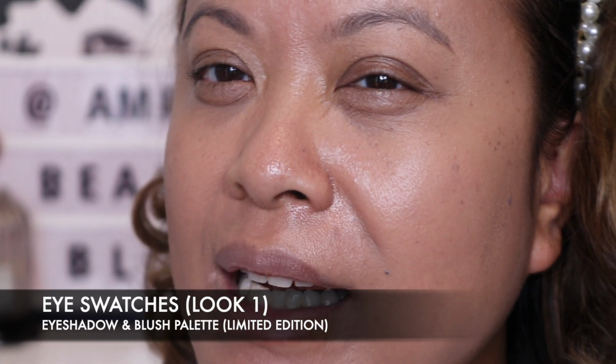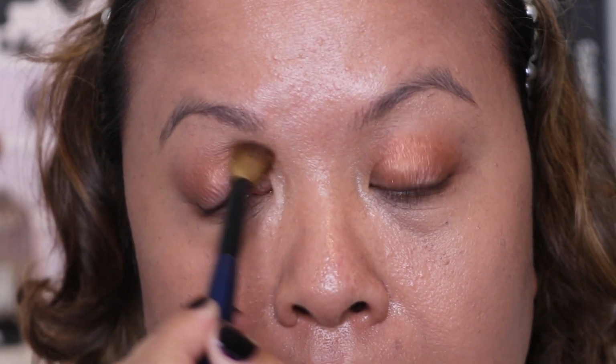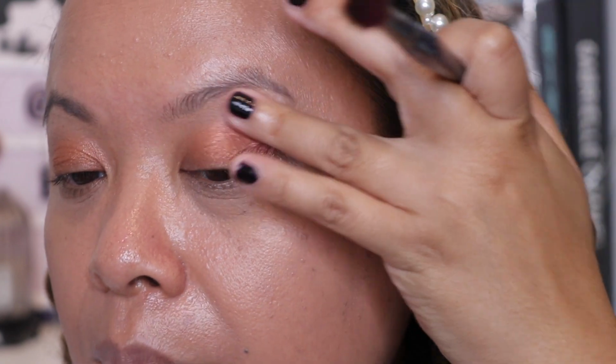So as there isn't really a base shade, I'm going to take this coral shade first and I'm just going to lay it on my eyelid just to give it some kind of base shade. Oh, that's pretty. So I've kind of just blended that out just to put a bit of a base on it. I'm going to explore those two. I might take that pinky shade and put that on the crease.